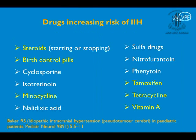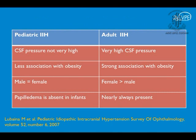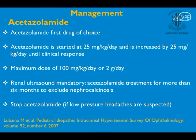And these are the risk factors you need to look at, especially the yellow ones. They are a few of the risk factors you need to ask about in the history in idiopathic intracranial hypertension, and some of the associated systemic conditions, because they are also important, and most of them will be written on their face. By looking at them, you can probably order. And there is an entity called pediatric versus adult. There is some difference, especially with obesity and other factors.